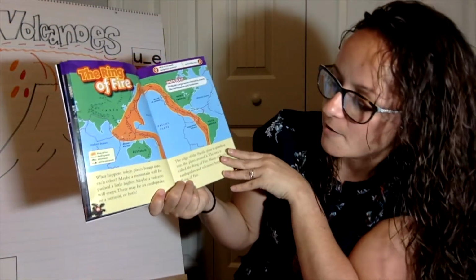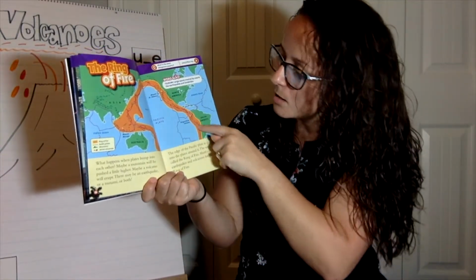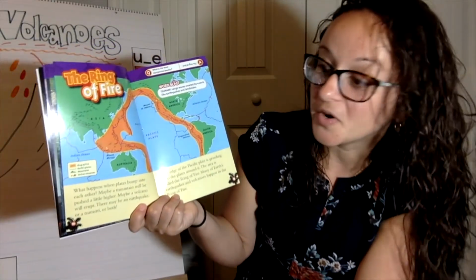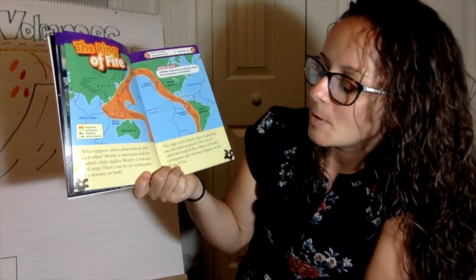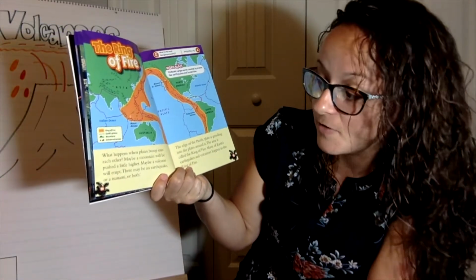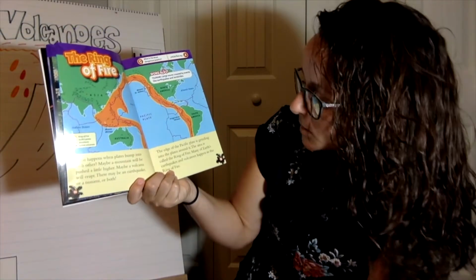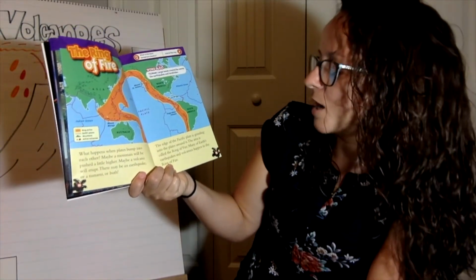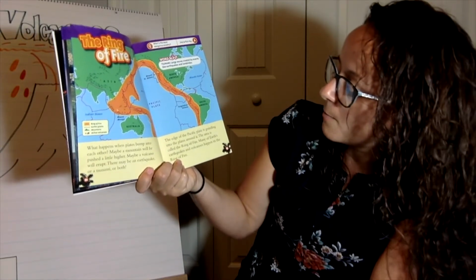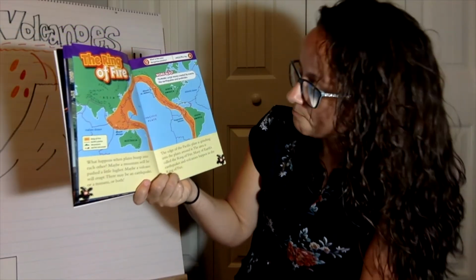All right, the Ring of Fire. So this here is the Ring of Fire. This is where some active volcanoes are. What happens when plates bump into each other? Maybe a mountain will be pushed a little higher. Maybe a volcano will erupt. There may be an earthquake or a tsunami or both. The edge of the Pacific plate is grinding into the plates around it. The area is called the Ring of Fire. Many of Earth's earthquakes and volcanoes happen in the Ring of Fire.